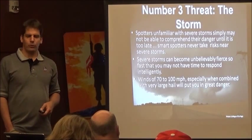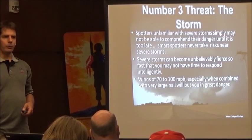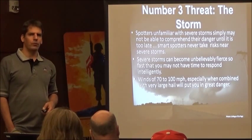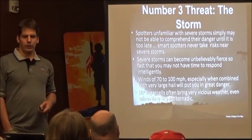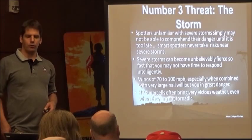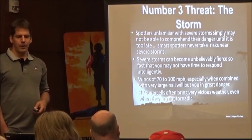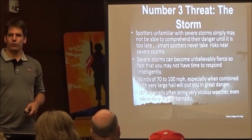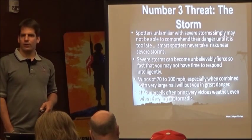Even non-tornadic storms can have winds of 70 to 100 miles per hour. And if you've got hail mixed in with that, that wind-driven hail will destroy everything. HP supercells, high precipitation supercells, often bring very vicious weather. So even if a storm is not tornadic, if you're with an HP supercell, you've got a lot of hazards, a lot of wind, a lot of hail.